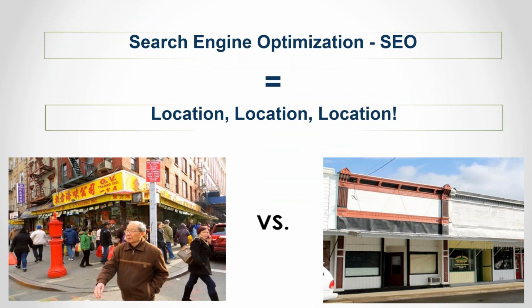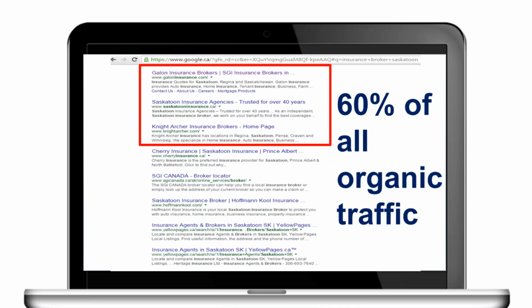When consumers are researching insurance online, you'll need an SEO, search engine optimization strategy, to be found. We won't spend a lot of time on SEO here because this webinar focuses more on UX, and we do have a separate webinar and white paper on SEO that you can find on csio.com right now. But just as a quick summary, this is for the search Insurance Broker Saskatoon. Galan Insurance Brokers comes up as the top spot when I did this search.